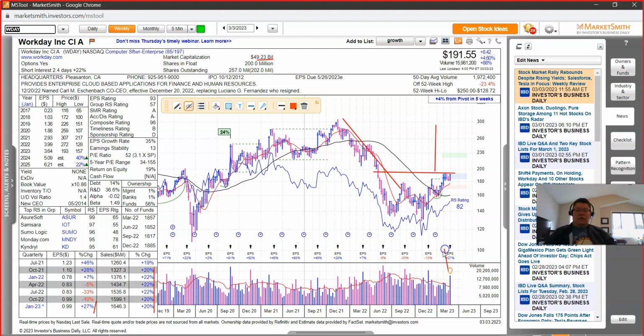Anyhow, I'm just saying from a technical perspective, I would like ANET more, but this is also really good fundamentally. This is also turning around. Workday is a fairly new company. I don't remember which year. It hasn't been talked about a lot. Like it has been, but not as much as other companies.